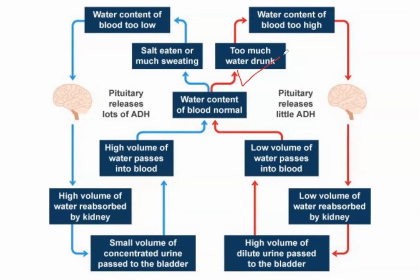When we drink too much water, the water content of the blood becomes too high, so that the osmotic pressure will become too low. Then, the osmoreceptor in the hypothalamus will stop sending the impulse to the pituitary gland to release ADH. This reduces the permeability of the collecting duct to water, so that a low volume of water will be reabsorbed by the kidney. Therefore, this produces dilute urine. As a result, osmotic pressure will rise to normal.